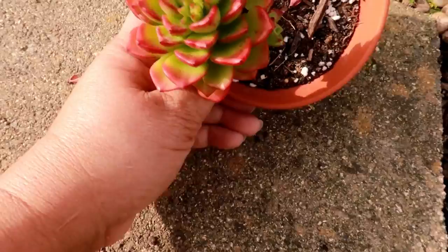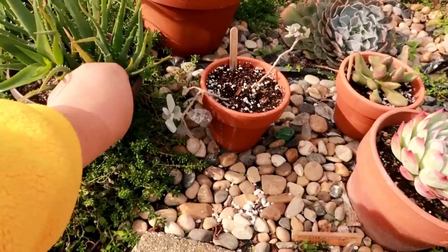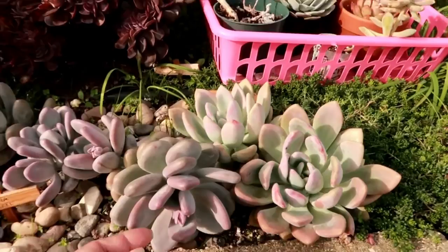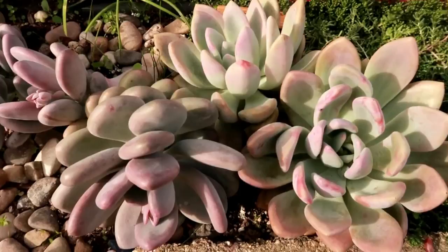This is also going to be available right here. I don't know what this is called. Maybe you guys can tell me what it is. Oh my goodness, look at my opalina. This opalina is just so gorgeous. Look at that. Let's go take a picture.